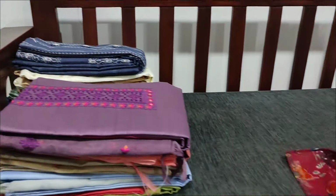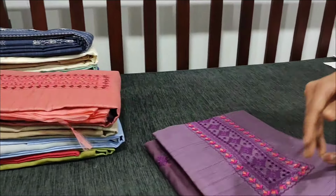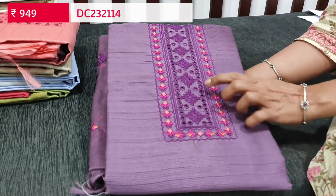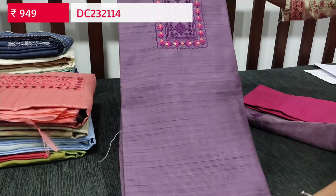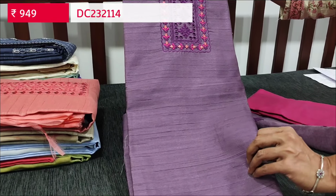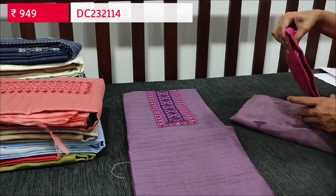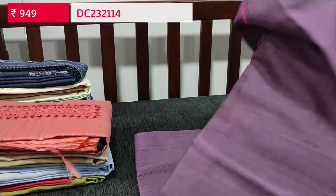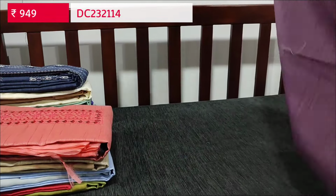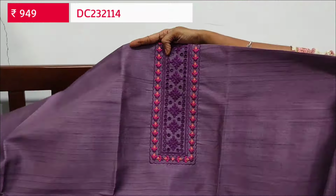Next, we are going to see dress material in fancy silk cotton. This design is available in 5 different colors. First color we have in light purple color with a beautiful cut work and thread work that comes on the yoke portion. And it's plain in the rest of the portion, and it is a textured fancy silk cotton material. The fabric will be slightly coarse textured material, so lining is needed. And this is the yoke work.